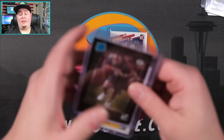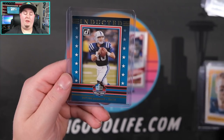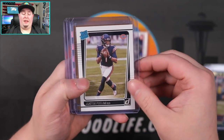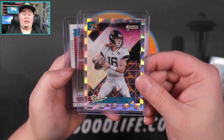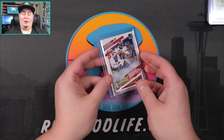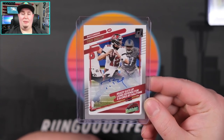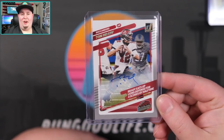To go along with that, we have the Eric Stokes to 10. We have the Freiermuth Canvas Rookie Variation, the Inducted Peyton Manning. The Justin Fields Rated Rookie, the Chuba to 100, the Rookies T-Law, and also the Trey Lance. This one went very long. I apologize for that. Obviously, it was worth your time, and this box obviously worth it. Maybe we'll have to open another box in the coming weeks and see if another box will be worth it.